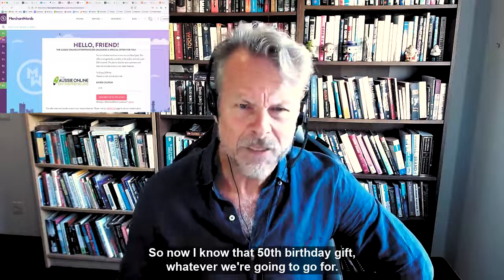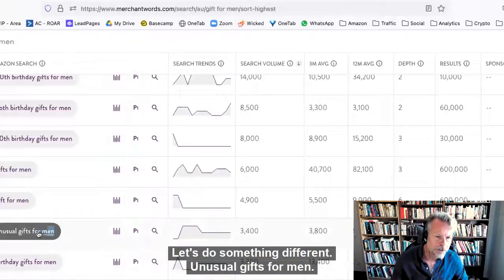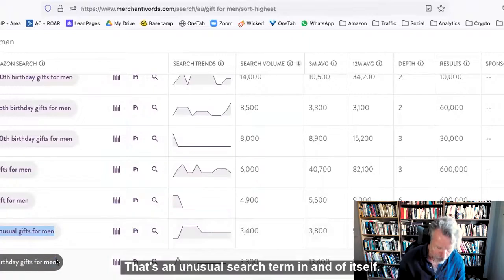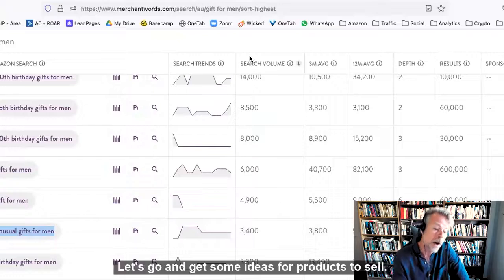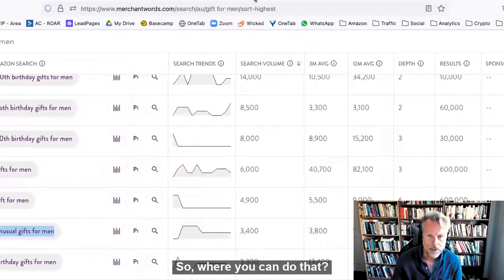50th birthday gift, whatever we're going to go for. Let's do something different. Unusual gifts for men. There you go. That's an unusual search term in and of itself. Now I see that, and now I'm interested in that. Let's go and get some ideas for products to sell. Let's go there. So where do you do that?